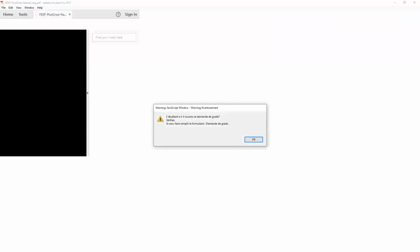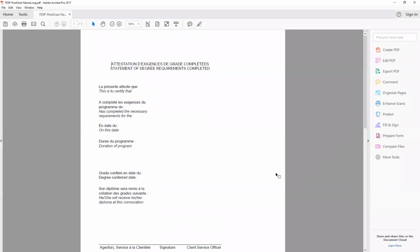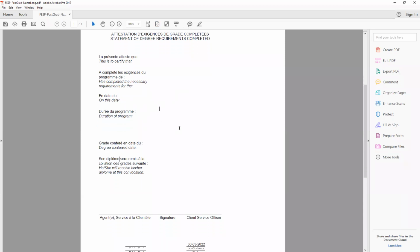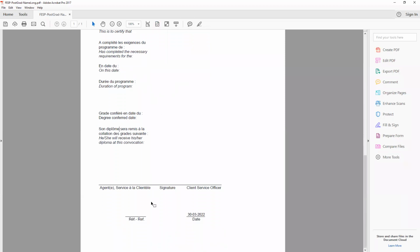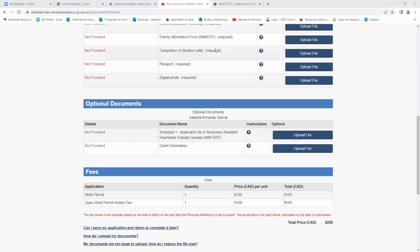If you're a grad student, this is what your document will look like. At the grad level, the faculty will be responsible for evaluating your file and making sure you successfully met the requirements, but it's InfoService that's going to be issuing the letter for you. Again, this is the rough one, so it will look way nicer. There'll be a seal, a signature, it'll be on letterhead, and it'll certify what program you completed and give the duration of the program, like I mentioned earlier. That you can request from InfoService. Statement of degree requirements completed. So that is for the completion of studies letter.